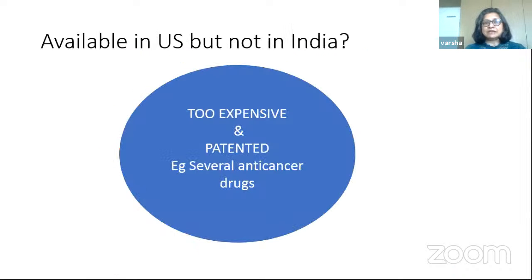Fine, now you might say the drug is available in the US, but not in India. And very often we hear, oh, it's too expensive. Indians cannot afford it. And number two is patent. And the example that you find here is mostly the anti-cancer drugs. Cancer is so rampant all around us, isn't it?